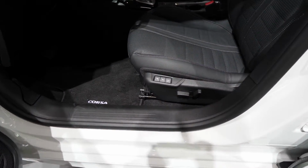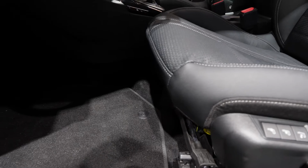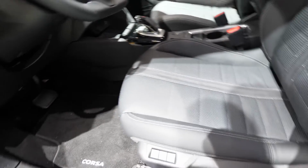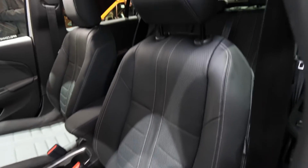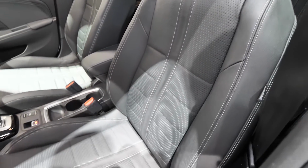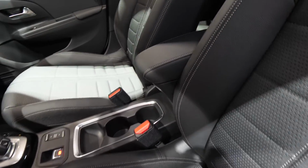I have to tell you, I'm really impressed about this car. It has good quality materials. For example, these seats here are great electric seats with saving position, and you can see the soft material on the seats. It's gorgeous. Also, side support. Those are some premium seats. I like them very much.